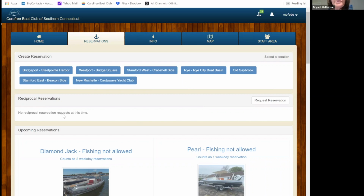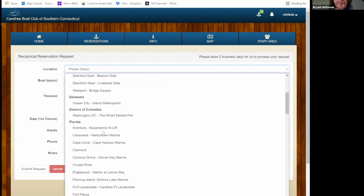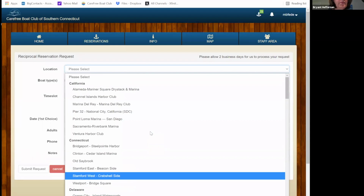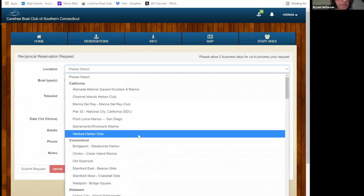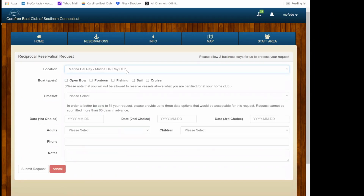Okay, so now we'll go into the reciprocal reservation side. On your reservation page, there's a box called Reciprocal Reservations. There's a button here to request the reservation, and this box pops up. So you would go in and select a location. California, there's plenty out here for us to look at, but we'll just go to Marina Del Rey. So you would put in Marina Del Rey.